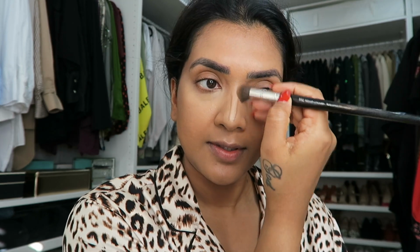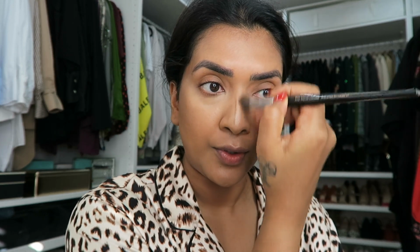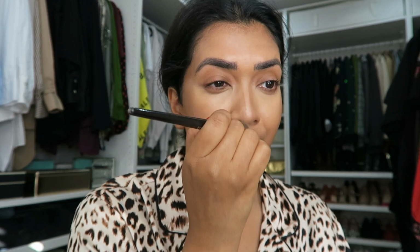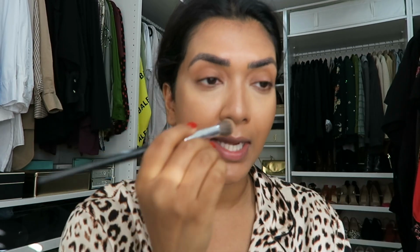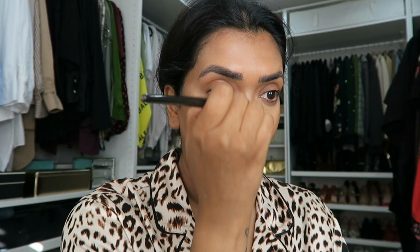I take another sturdy, smaller brush just to do the nose. You can use an eyeshadow brush as well, but make sure that brush is really sturdy, like it's not too soft. Otherwise you're going to sit there trying to blend this out forever. Right, I think that's contoured and I think it still looks really, really nice.